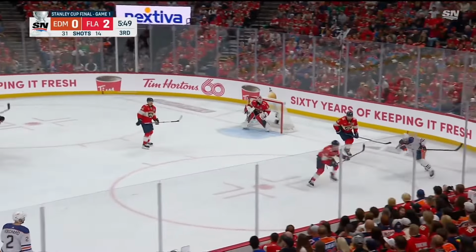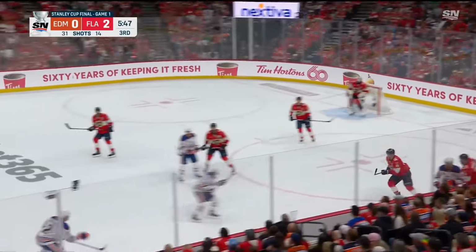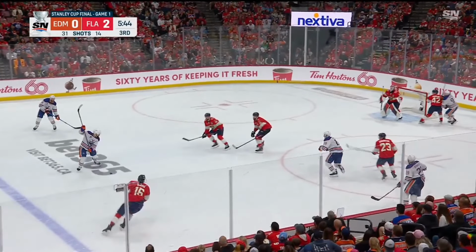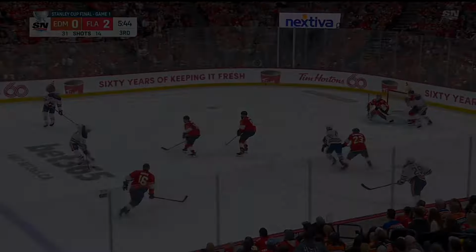Here's a play from Game 1 of the Stanley Cup Finals that demonstrates how often players try and pick each other and get away with it. And you can see Hyman just took Barkov down, but let's see how this play builds up.